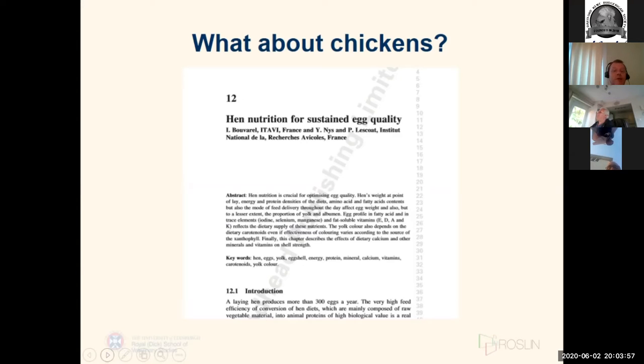There's loads of stuff on chickens as well. And I guess on this abstract here, the first line, if you read it, says hen nutrition is critical for optimizing egg quality. And egg quality is what we need here. We're talking about chicks to some extent, but we've got to think about that hen's viability for laying a functional nest. We don't want her to get egg bound.